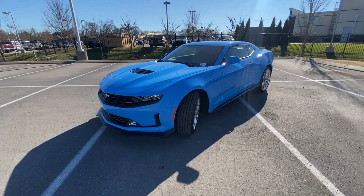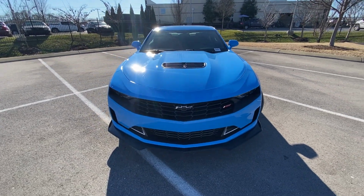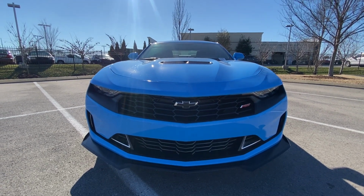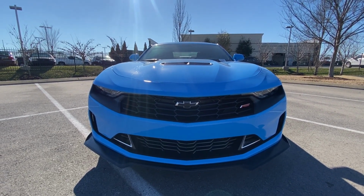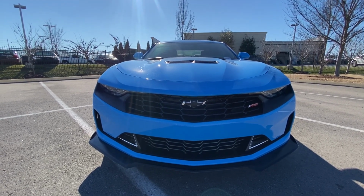And as we get to the front end here, this one comes with a satin black front splitter and side rocker package, so really aggressive look there, looks really good. But we get LED daytime running lights along with LED headlamps.